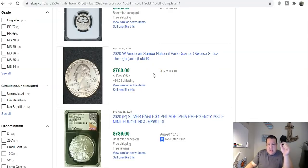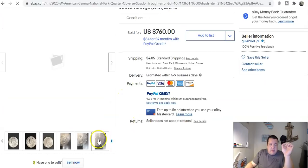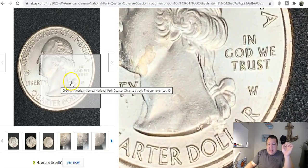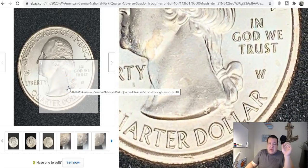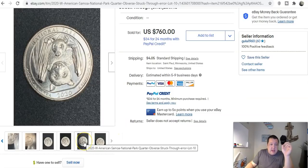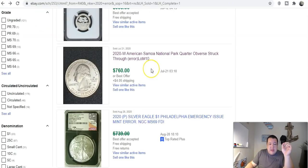Okay, so we're going to go ahead and scroll on down to the first significant listing. Now, this is an American Samoa National Park quarter struck through. Struck throughs have been one of those aha moments in 2020 coinage. This one sold on July 21st, and the strike throughs that exist on these coins are insane. Now this one, to a lesser degree, I think is one of the earlier finds, and this one has been relisted, but you can see just a little void right there above the two L's in dollar. That's a strike through, either debris or a hardened piece of grease. But on these coins, a lot of the strike throughs are going to appear on the reverse where the actual bat design is. So that was a bad example.